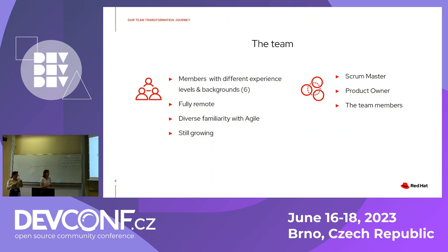Another thing is that the team had different familiarity with Agile. There are people who have been working with Agile, and others like me who studied it at university, but this is our first job with the framework, so we had to learn it again. And of course, the team is still growing because we are building products in an emerging market, so the team is still growing as we try to identify which areas need the most focus.